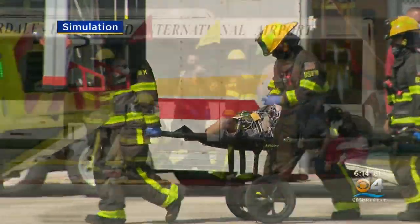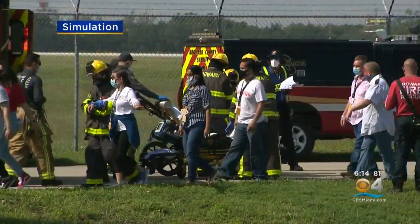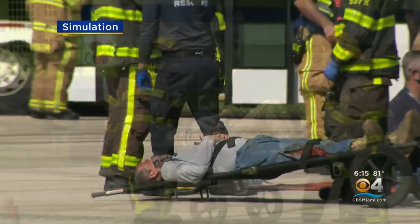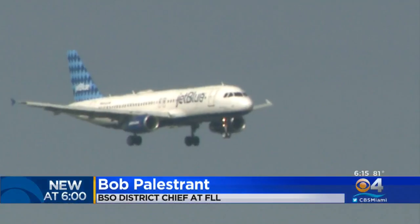Once they get the fire knocked down, then they'll start search and rescue operations to find who they can, extricate those that they need to, and then begin working on a triage and transport arrangement, getting folks that are injured off to hospitals. We unfortunately have had a lot of experience with real incidents out here at the airport.